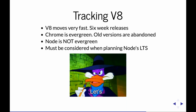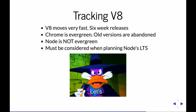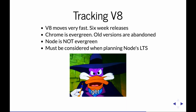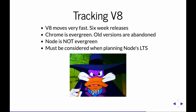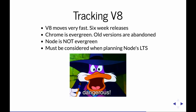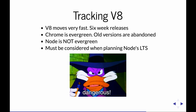So this is all great, but we still have the question of how Node is going to track V8 releases? V8 moves very fast. They have a 6-week release schedule. They're developed by Google, primarily for Google, although the relationship between the V8 team and the Node team has improved a lot in recent years. There didn't used to be a lot of talking. Now we've actually been on calls with them. We have people from Google and the Node CTC, so that relationship has actually gotten really good.